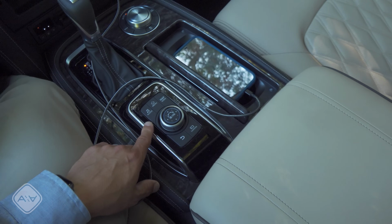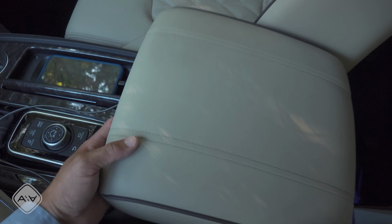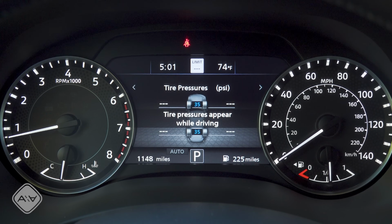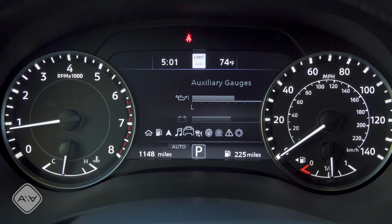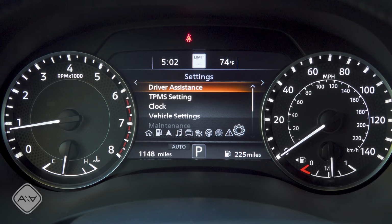So you have a lot of ways of interacting with that particular system. Between the front seats, we have a pretty big padded center armrest that opens to reveal a decently sized storage compartment. Over on the driver's side, we have a pretty familiar Nissan instrument cluster with 2 physical dials and then a 7-inch screen in between. This is where we find the status of the vehicle's active safety systems, a few auxiliary gauges, readouts from the infotainment system, and turn-by-turn navigation directions.